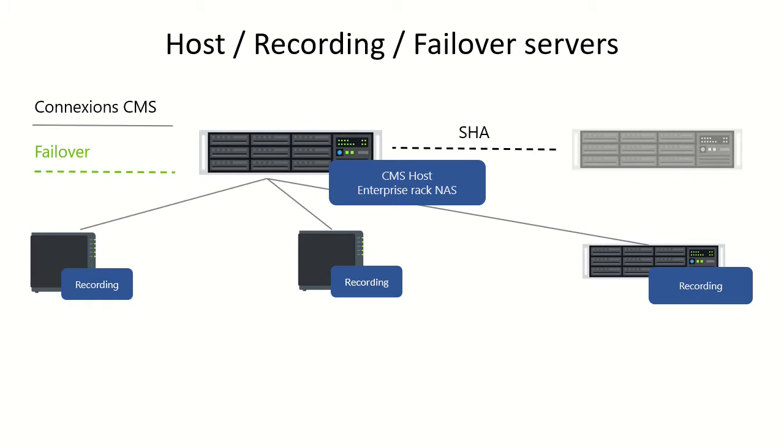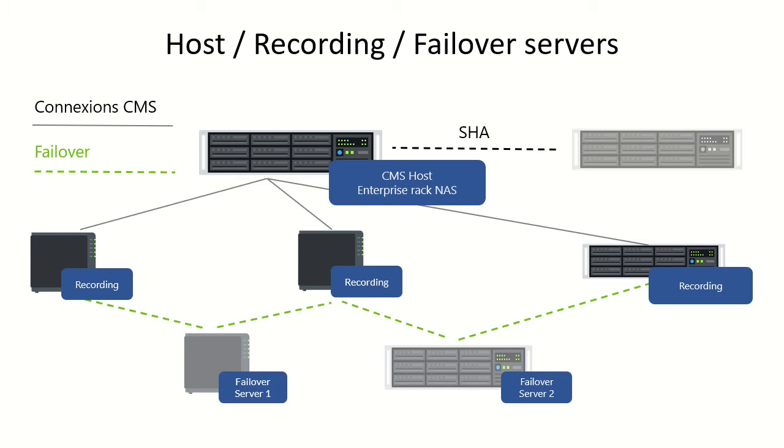Now, one exception is the CMS host. There you actually have to do a traditional Synology High Availability cluster, so you have to purely mirror that one with an identical device. But for all the other recording servers, and think if you have 100 of them, you don't want to be duplicating them. That's going to really send your costs through the roof. You can have a certain number of failover servers. It can be a lower number because a single failover server can, in a way, back up or protect multiple recording servers. And what happens is that if a recording server goes down, a failover server becomes a recording server.